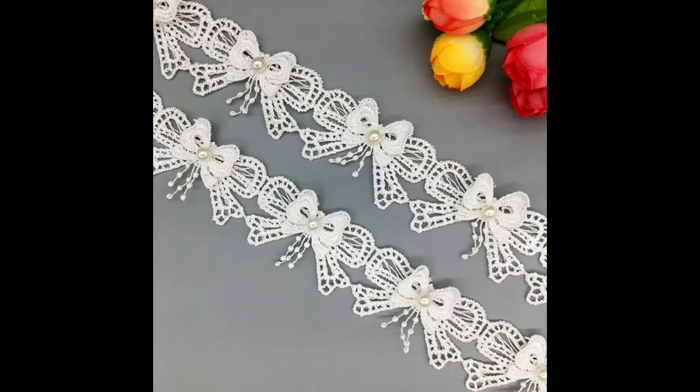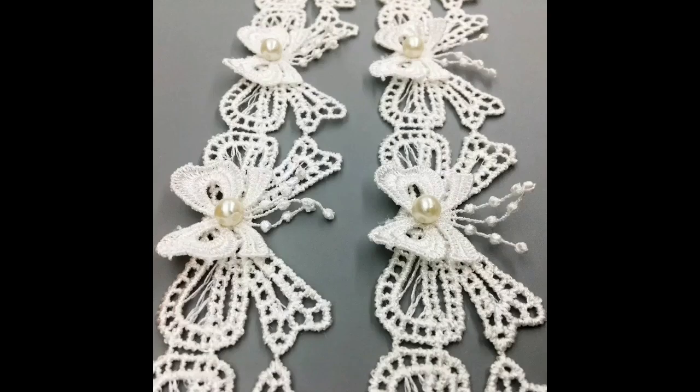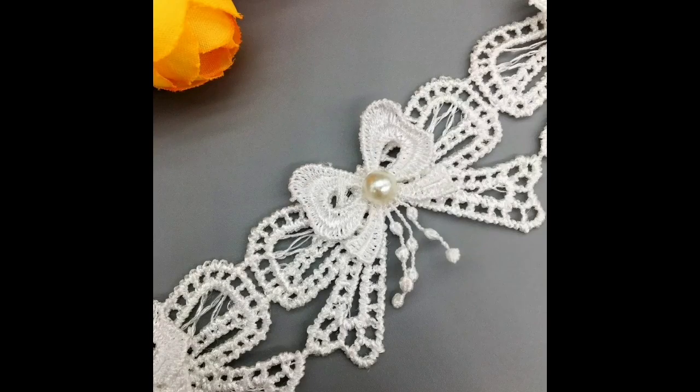Then we have 1 yard of butterfly knot lace trim, £1.66 for a yard. And so, so pretty. Absolutely gorgeous. And we love butterflies, but it's a butterfly on a bow.